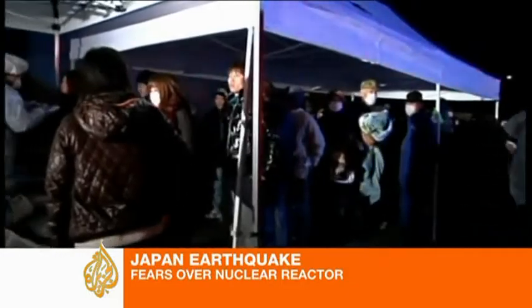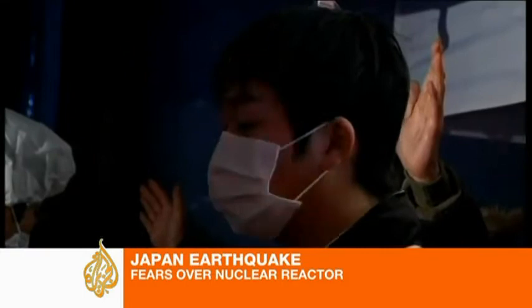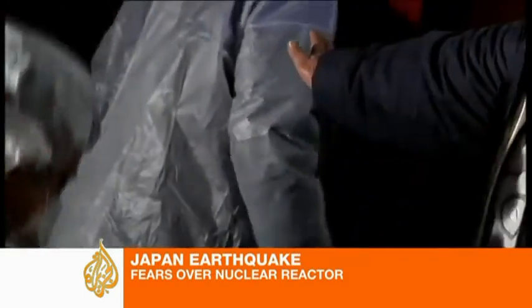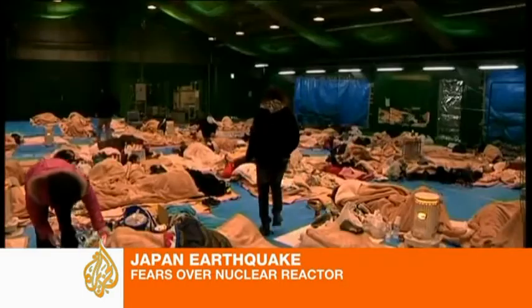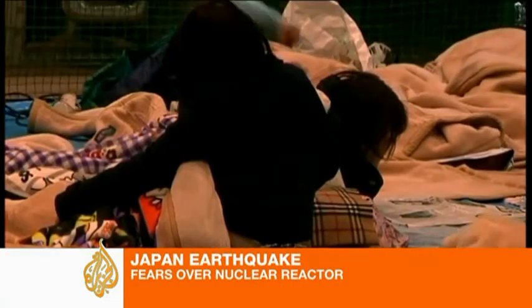People are being tested for radiation. There are already confirmed cases of exposure. Japanese authorities say they will hand out iodine in the area to counteract the effects, as they race to avert a nuclear meltdown in the middle of an already overwhelming natural disaster.